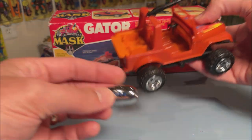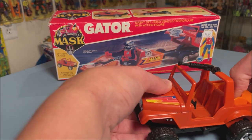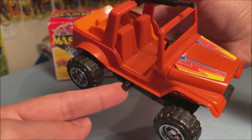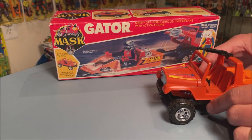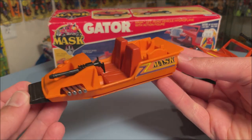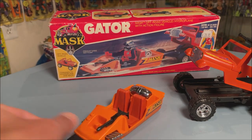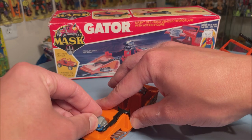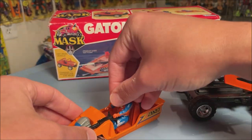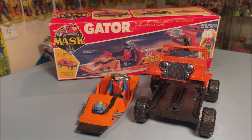And the action feature here, I'm just gonna go ahead and take this out. It's a little tricky. You have to really make sure it sets properly and gets locked into place. But there are two knobs here on either side of the car, and you're supposed to just kind of pull back on them and it flies out like that. And so here is the hydroplane, again 100% complete, has the stickers on it, and then of course you can put that in it. And you're supposed to take the mask off of Dusty here and put it on the ski sled like that. Of course, go ahead and put Dusty in there. So there it is. There is the Gator vehicle.